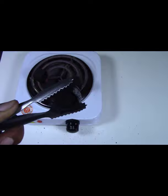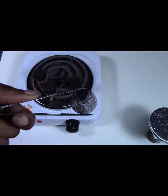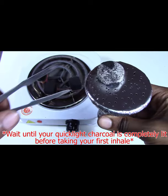You can use a fanning motion to get some airflow going to your quick light charcoal to make sure that you get it glowing and fully cooked all the way around before you apply it on top of your bowl. When you go to apply it, you just place your charcoal right on the edge, and you can move this piece around to fully cook your bowl, or you can start off a little bit closer to the middle with a second piece. If you want just a little bit more heat, you can add two pieces of quick light charcoal on top of your bowl.